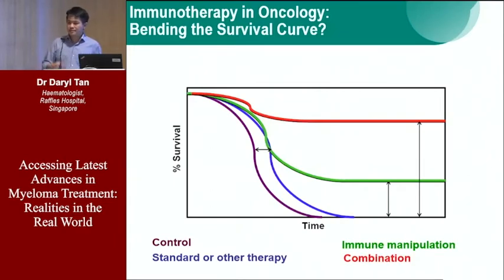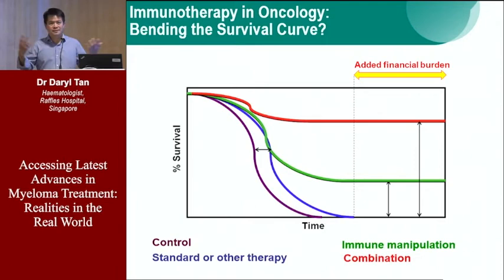However, this comes with a caveat. Although these targeted drugs do not come with the toxicity that we see with conventional chemotherapy, they come with another form of toxicity called financial toxicity. So patients will find that the financial burden to pay for these drugs can be really, really tough. So take, for instance, right now with all these trials, all these drugs, in the Western guidelines, normally in Singapore and Asia, we follow guidelines from Western literature.